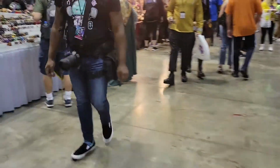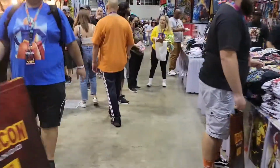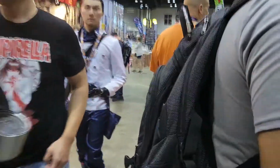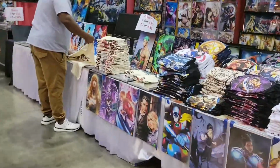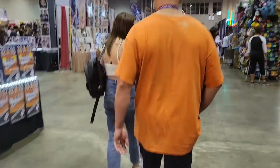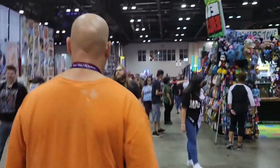I guarantee you I'll probably show some content inside those booths. I'll usually get the owner of the booth's permission before I start shooting content. It's just how I roll. I usually don't shoot content without people's permission. That's something I try doing. It's an old habit of mine when I shoot content, especially at cons. It's nice to ask permission for this sort of stuff.